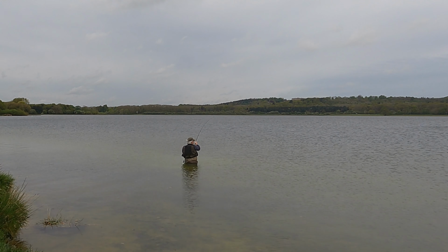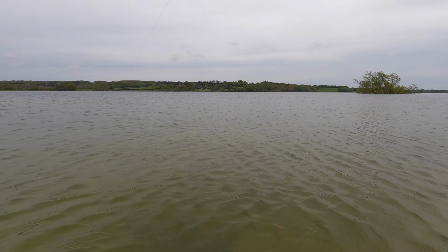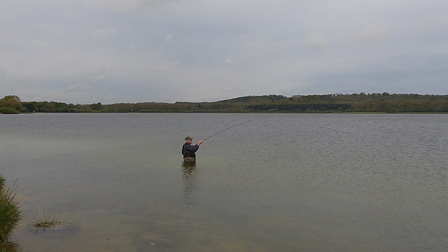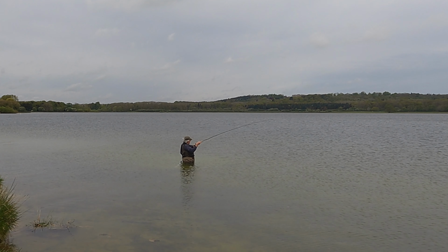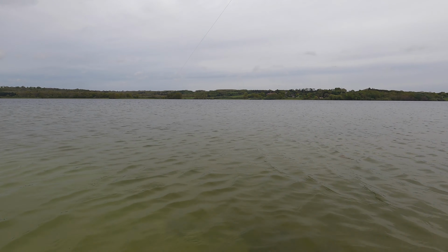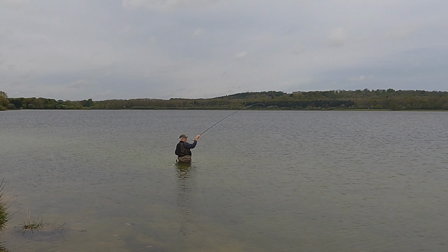Yeah, this one's pulling a bit, Ash. This might be one of those better ones. Yeah, it's in the tail. It's come off, is it? No. It comes towards me. I hate it when they come towards you like that. Ash, this has got that feeling about it. Wow.